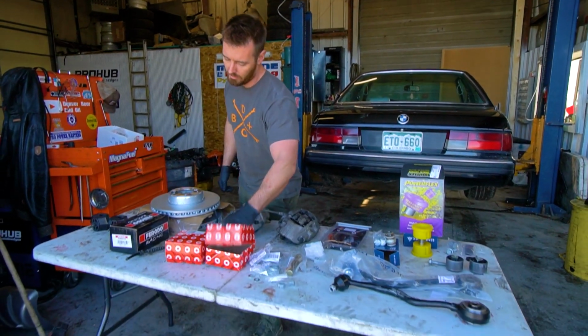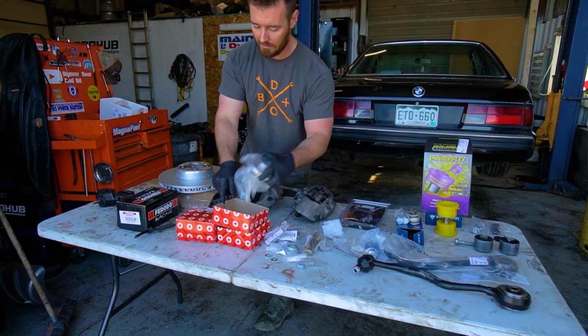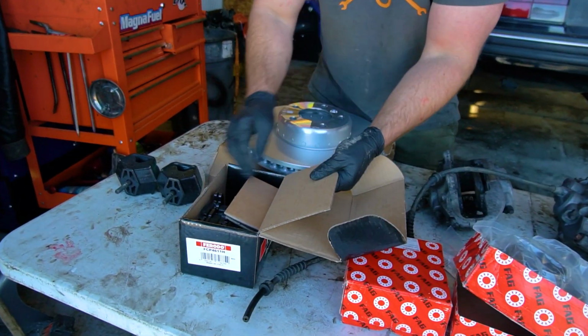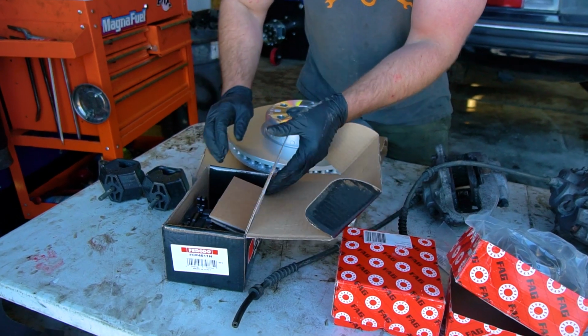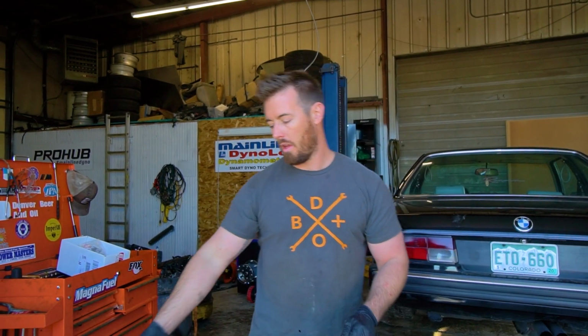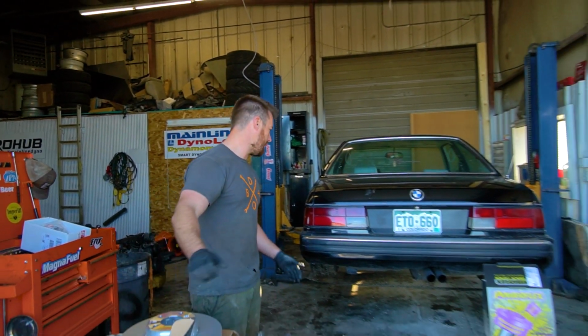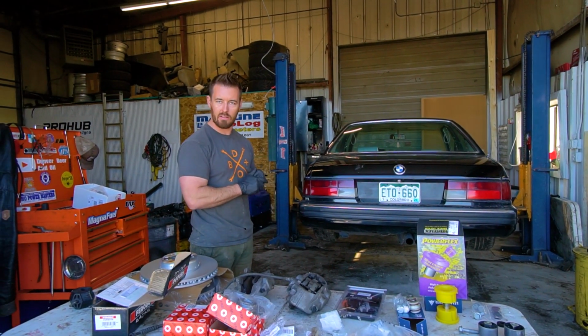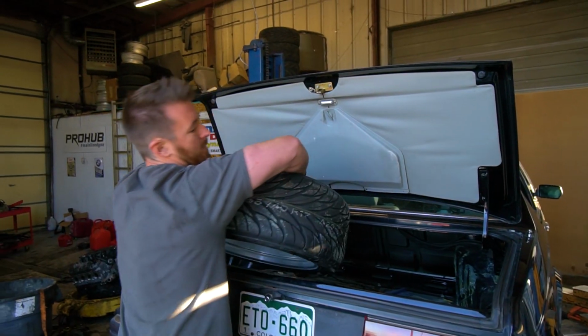A couple other things we're doing, just wheel bearings, general maintenance stuff. We got some nice brake pads going on here. I don't know if you guys really care about seeing brake pads. Wow, look, they look like brake pads. That's remarkable. Would you look at that? And then lastly, motor mounts. So, yeah, not too crazy. I've definitely got a little bit of work cut out for me, but nothing we can't handle, as I'm sure you guys can imagine.